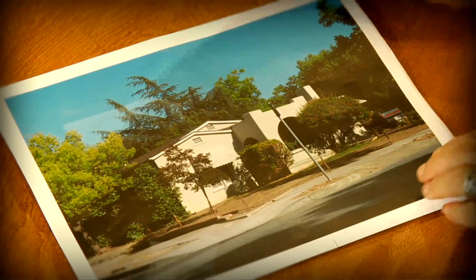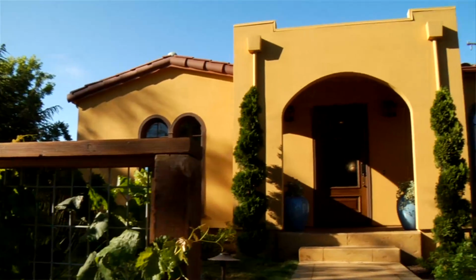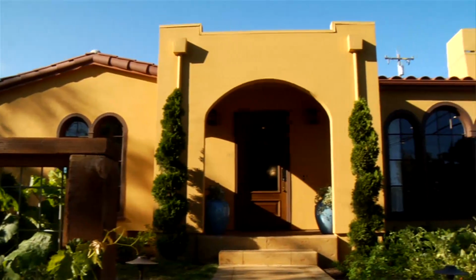Well, the first change that I thought was wonderful was when DiMattei Construction decided to pick the house up and rotate it 90 degrees. The front door faced a rather busy street, and so by picking the house up and rotating it, it allowed the front door to face a street that's not as busy.